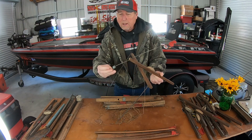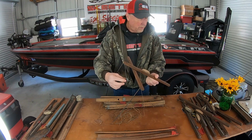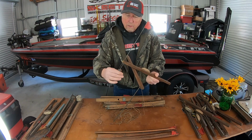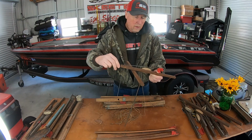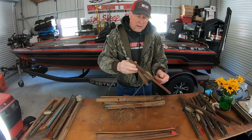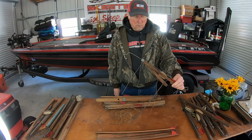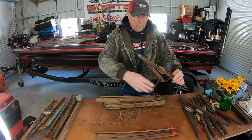So you see this piece of lead with a hole through it. Again, they're all the same, but every one of these is unique. You can tell they were all made individually. So it's going to sit on the ice like that, okay? And you have this hook in the wire.